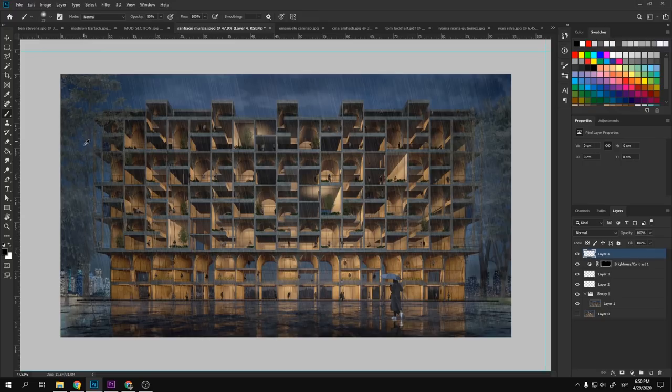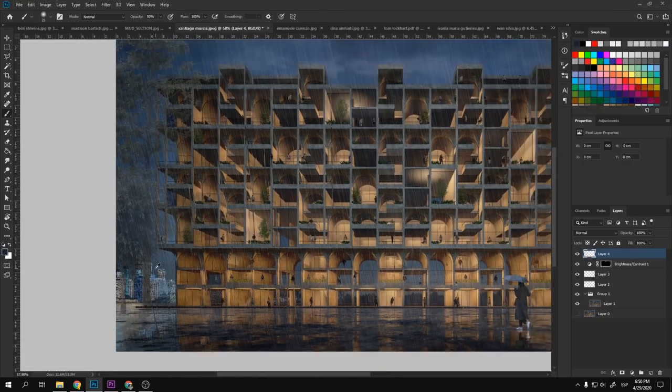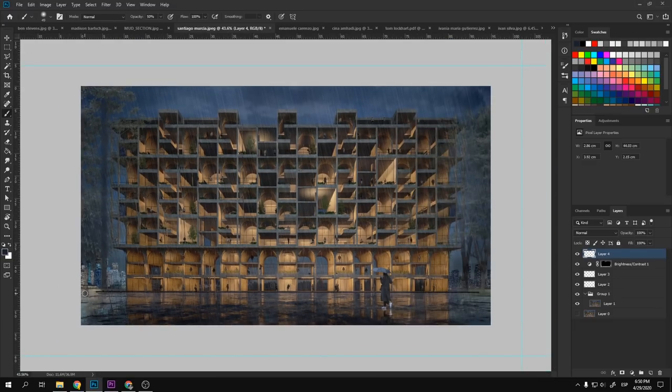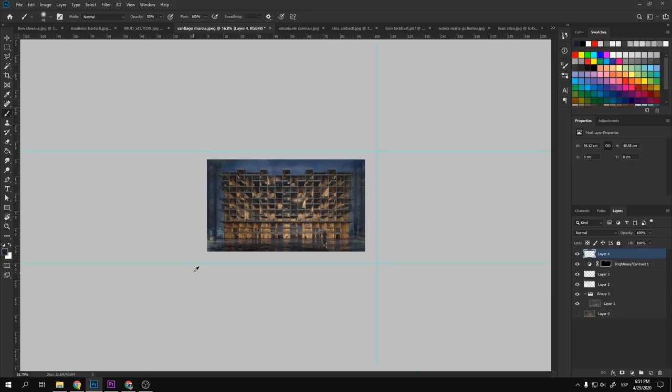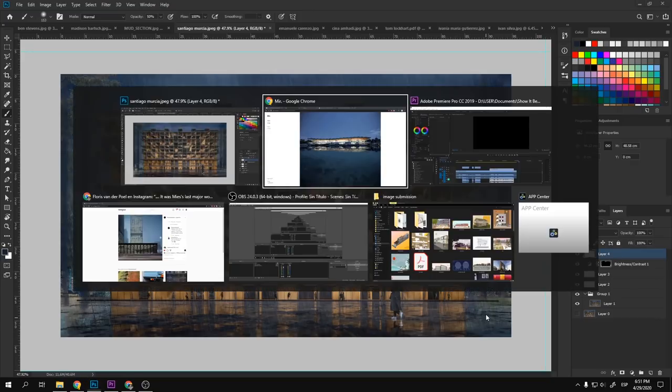If I was to draw, for example, a line, let's take one of these blues right here, these trees would just be verticals framing the building, which would look very interesting, darker on one side, and much more interesting overall.